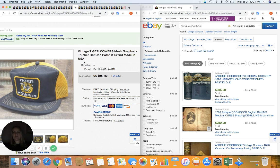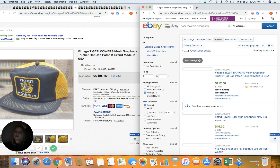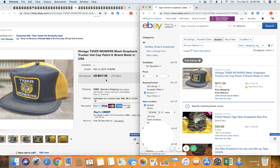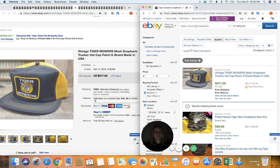So this one says Tiger Mowers. I'm going to go ahead and just put in Tiger Mowers snapback and just see if any more come up. Good. Looks like this is the only one like this, so I'm guessing it's more of a maybe rare patch that's on it. But overall, let me just show you here.